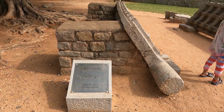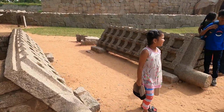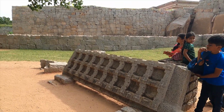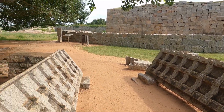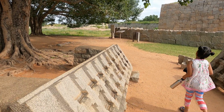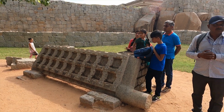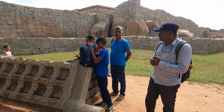Stone doors. These doors were for the royal enclosure. Actually, in between these two walls, there was an entrance gateway point. The doors were there. Actually, these doors were operated by elephants because each door weighs more than 3,500 kilograms.